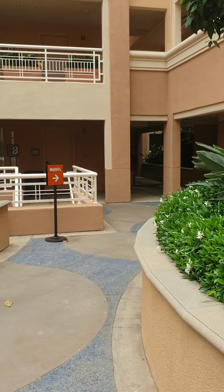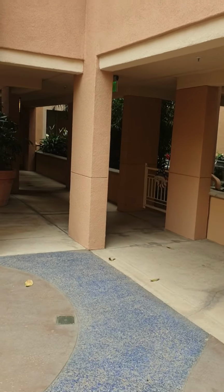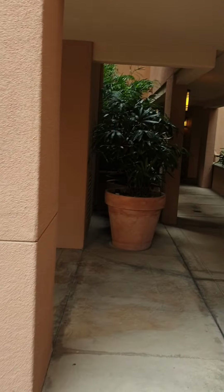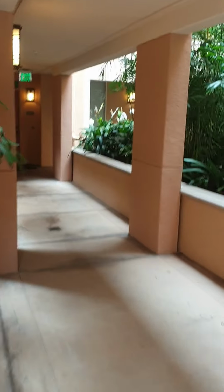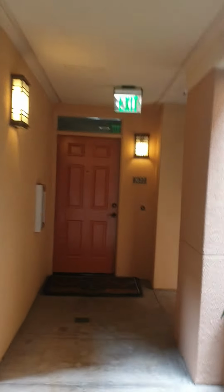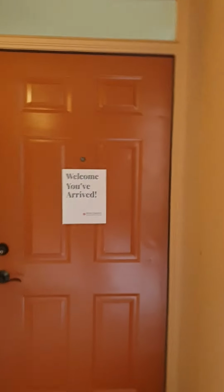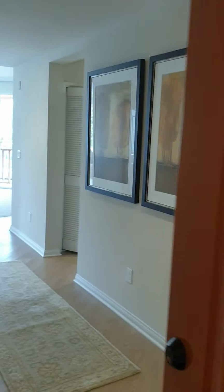So let's follow the signs and I'll show you what the model looks like. There's still somewhat of plane noise, but not as much. You're not as much in the flight path as at Promontory Point. So, this is your two-bedroom model.